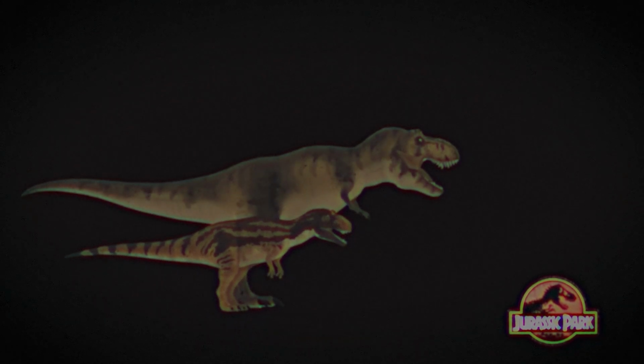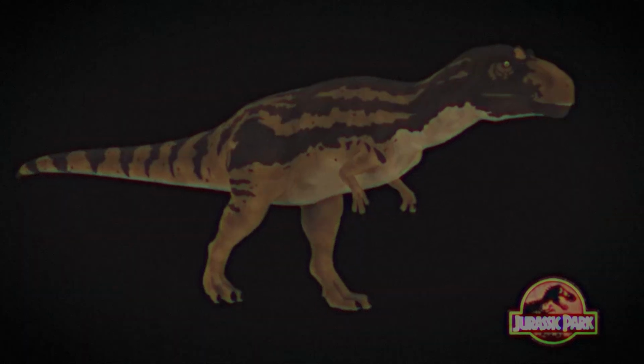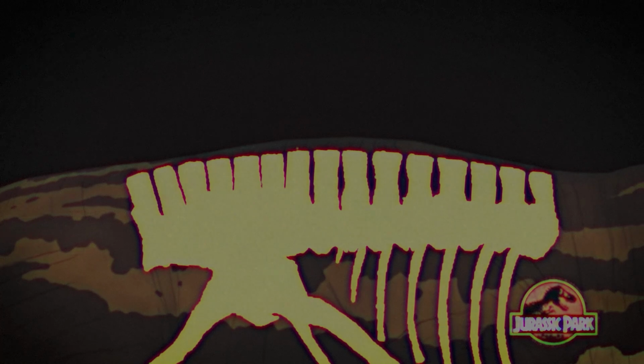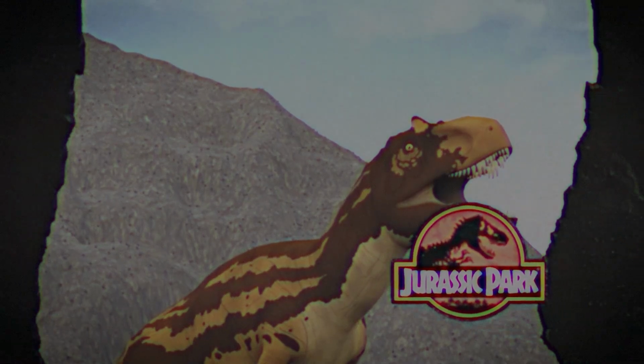Metriacanthosaurus was smaller than some of the more well-known carnivorous dinosaurs, measuring around 20 feet in length and weighing up to 1 ton. What Metriacanthosaurus lacks in size, it makes up for in agility and cunning. Its name means moderately spined lizard, referring to the elongated neural spines on its vertebrae, which may have supported a sail-like structure on its back.